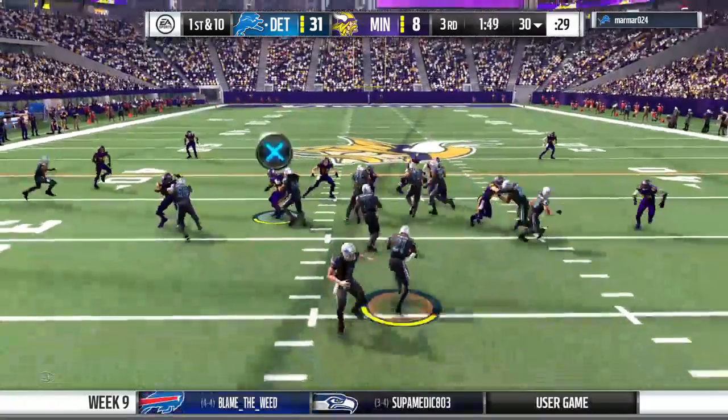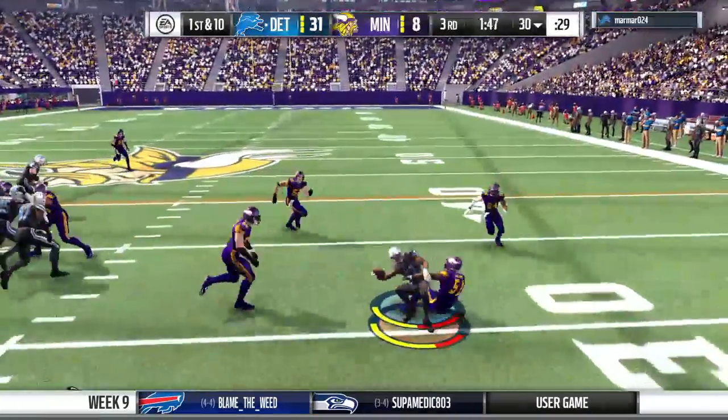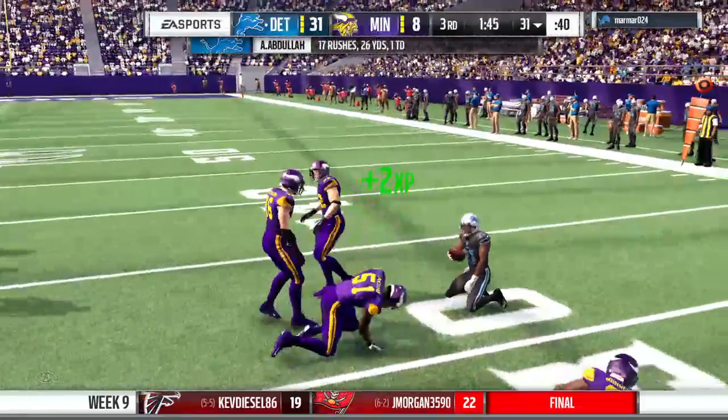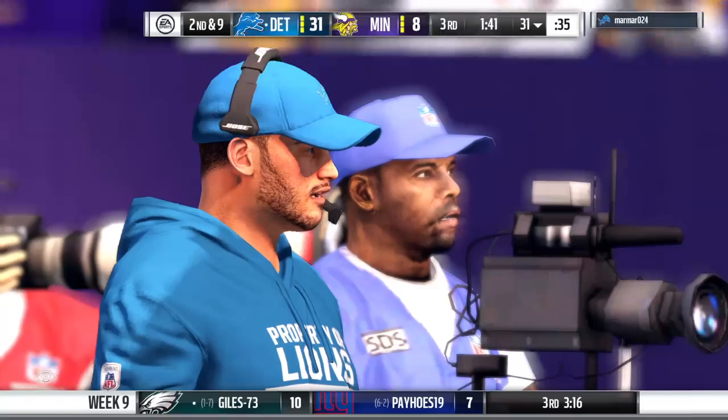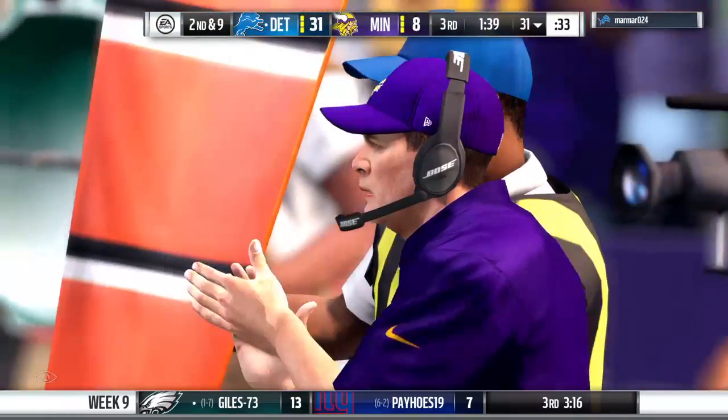You shake things up. You look at what you called before, realize it hasn't worked so well, and maybe try and find one of those special plays from one of your better players, and maybe try and hit something big and get things going in the excitement area.